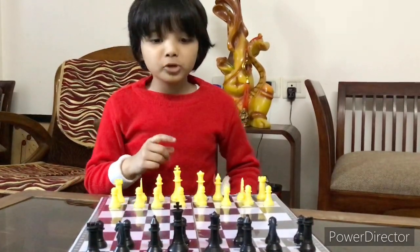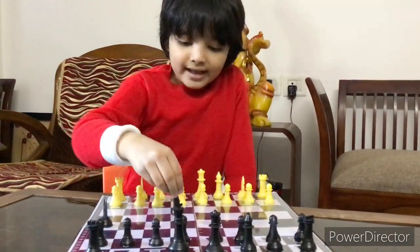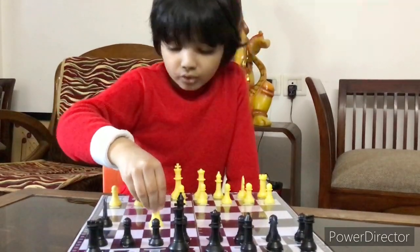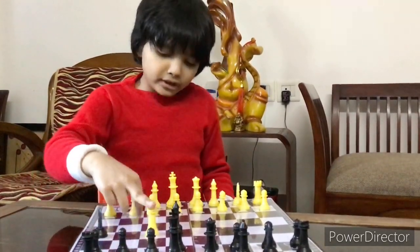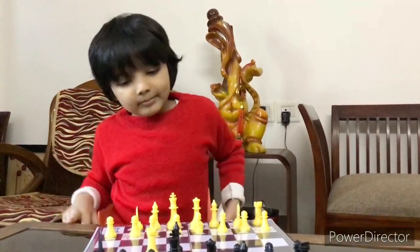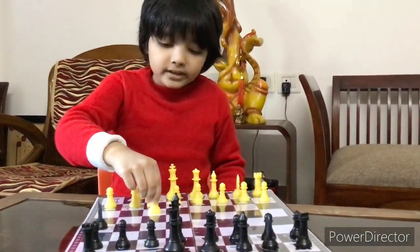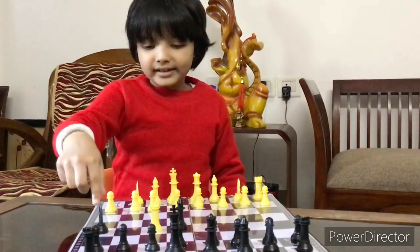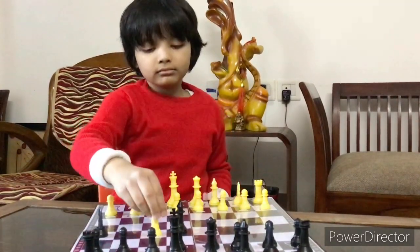Okay, now I'm going to talk about the tactics. The most commonly used tactic is known as a fork. So, a fork happens when a piece moves to a certain square where it's attacking 2 pieces or more at the same time. For example, this rook moved to here, and then it's attacking the bishop and knight. Either lose the knight but save the bishop, or save the bishop but lose the knight. So there.